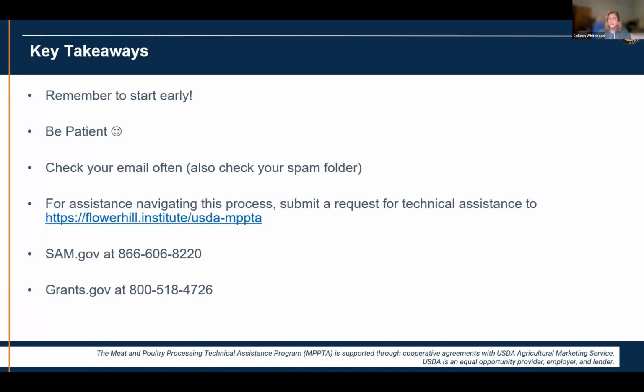Flower Hill Institute has a great team of people who are available to help you through this process, whether it's the SAM.gov process, the Grants.gov process, or just navigating all of these steps, because it can be overwhelming. We acknowledge that. That's why we're here to help. So please, if you need assistance, just let us know. You can submit a technical assistance request. We've also included the phone numbers to get in touch with SAM.gov and Grants.gov if you have any questions as you are navigating those websites.